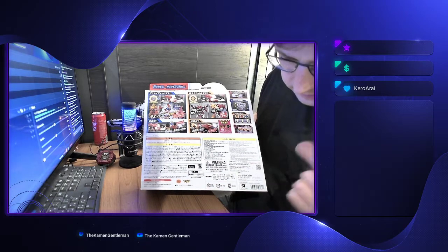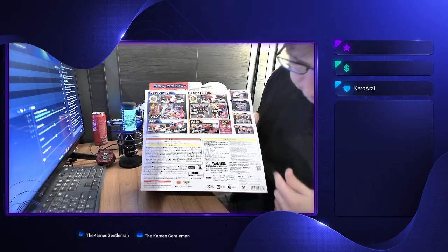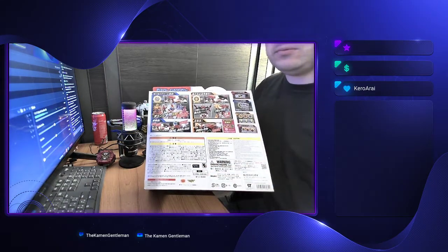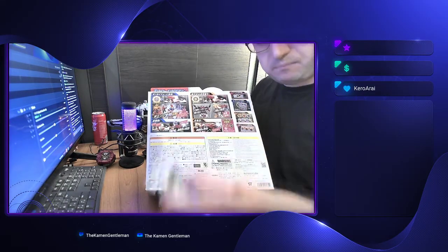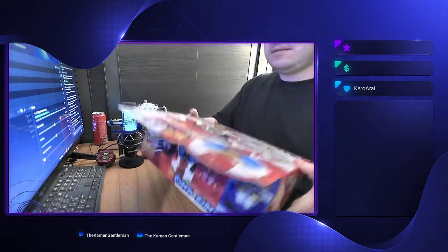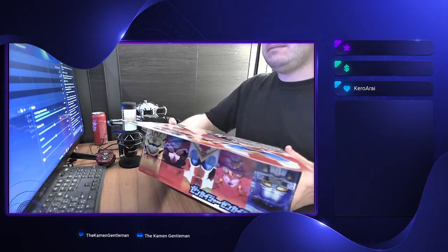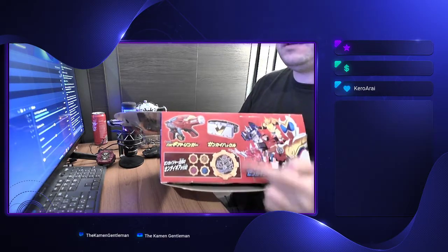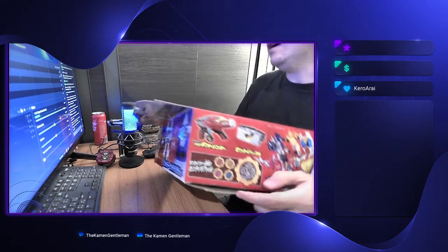This does take, where is it? Batteries. Hey, no batteries. Ah, here. Two AAA batteries, which are these ones here. See, I come prepared today for once. So let's take it out. Obviously, on this side, you can see what's in here. We've got the gun, we've got the buckle, we've got the gears here.